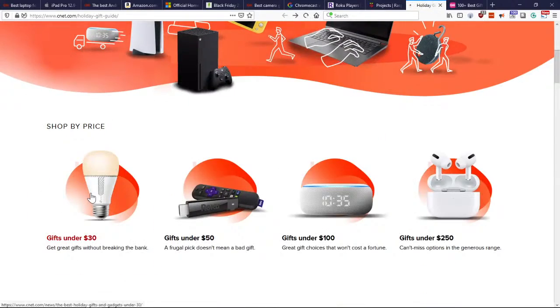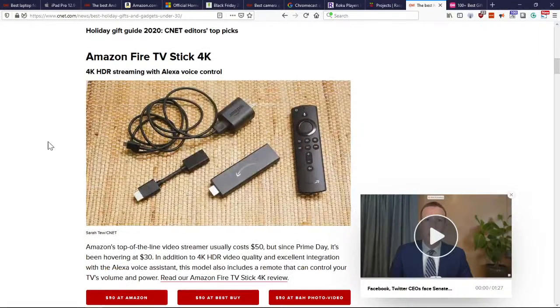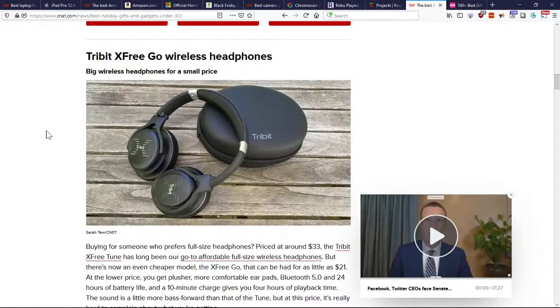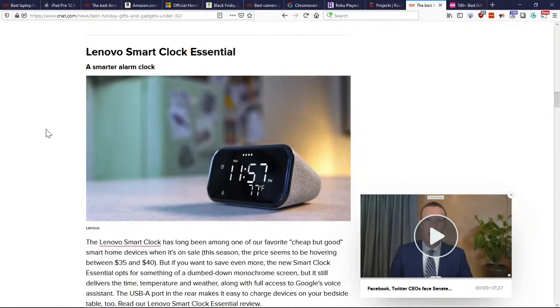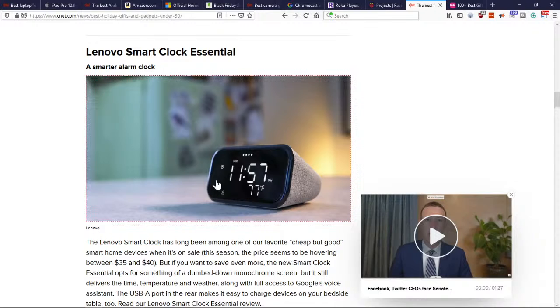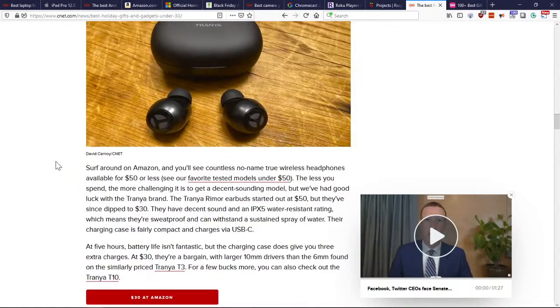So let's scroll down. Let's look at the gifts under $30. There you go. Amazon Fire Stick for the cord cutting. Some headphones. It's a smart clock, but I'll be honest, if I spent money on something that was just a clock, I'd recommend one of those Amazon shows because that's a clock as well. Headphones.